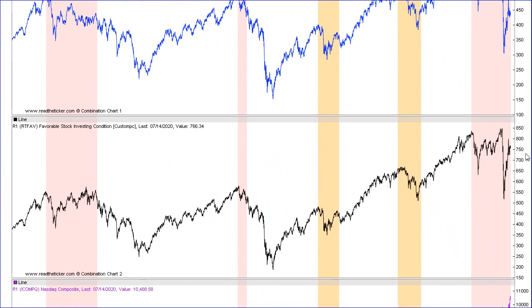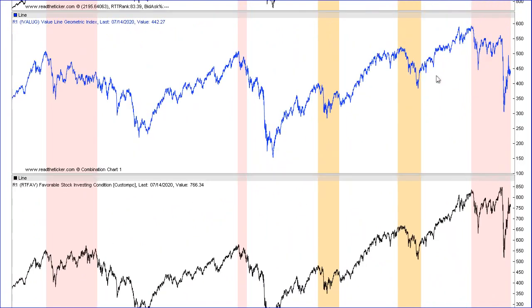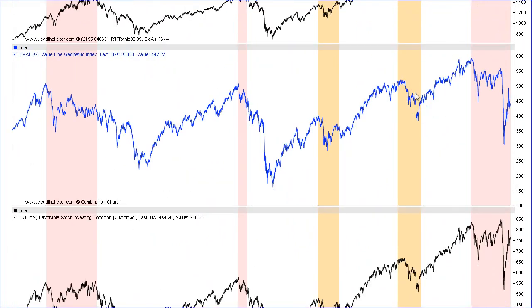So the conclusion is, once the Nasdaq begins to roll over, it will confirm the lower highs of this custom-made favourable stock investing condition. Now, if you're a member, you just type in RTFAV and use it for your studies. It's a merger of the value line geometric index and the Nasdaq. So it's a merger of the largest momentum versus the most realistic index. So keep an eye on the Nasdaq.